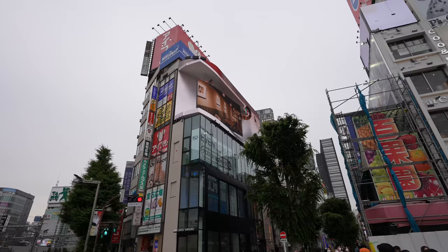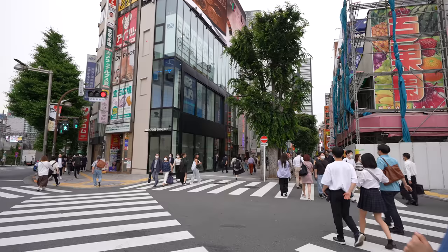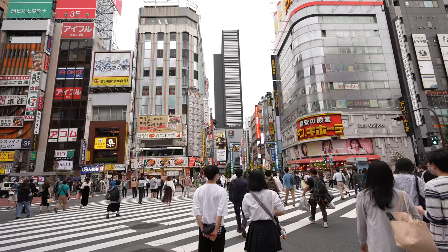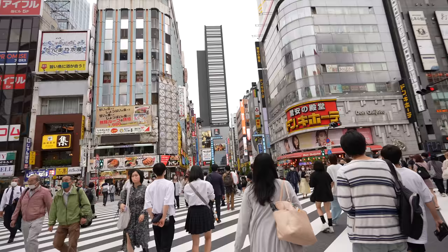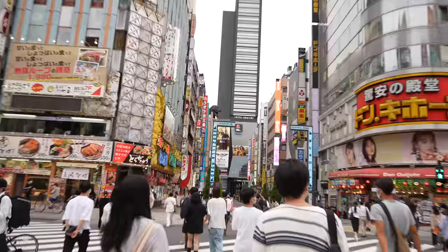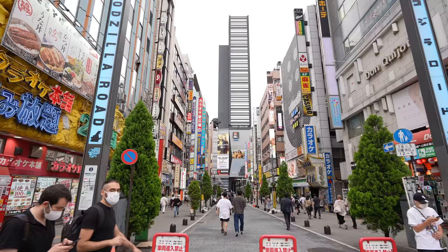So after you see the cat display, just keep straight. And you will see the hotel in front. After you keep straight, you will find the Godzilla Road, which is the entrance of Shinjuku Kabukicho. Can you see the Godzilla? Yep. That's the reason why this place is called Godzilla Street. This Shinjuku Kabukicho has been changing a lot.